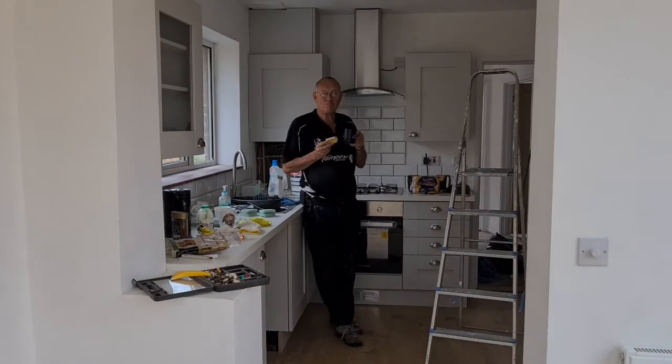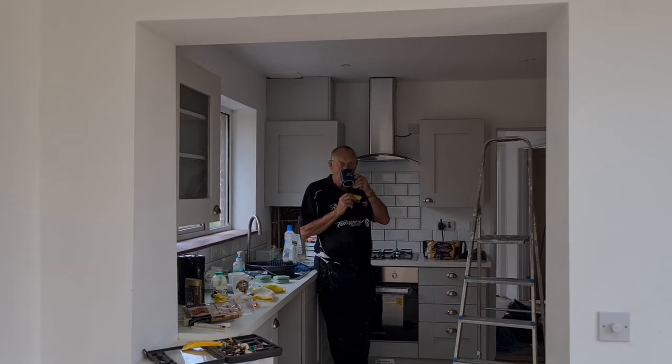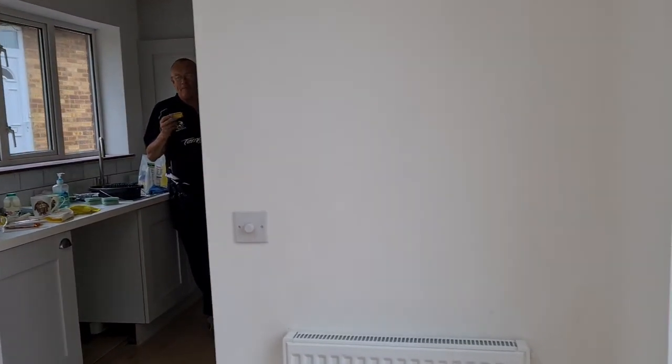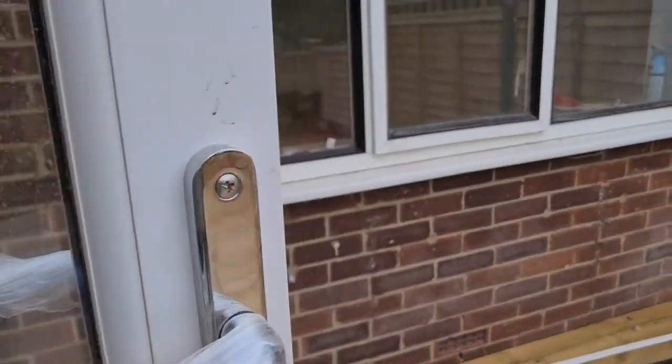Just look at this. I mean, look, this is what the workers of Britain are like, eating cake. Anyway, we're saying nothing.